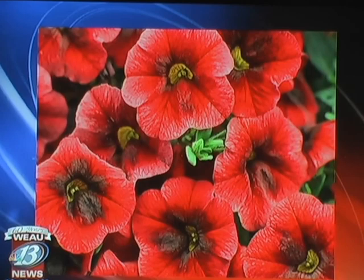This red one is just gorgeous, the pomegranate. This is Super Bell's pomegranate. Okay, so the smaller one.